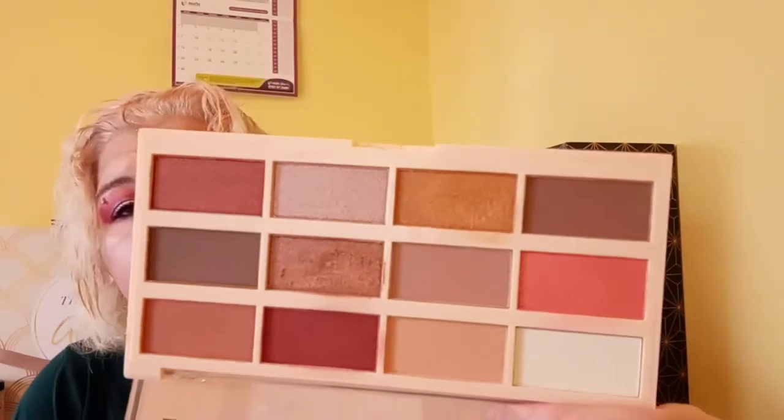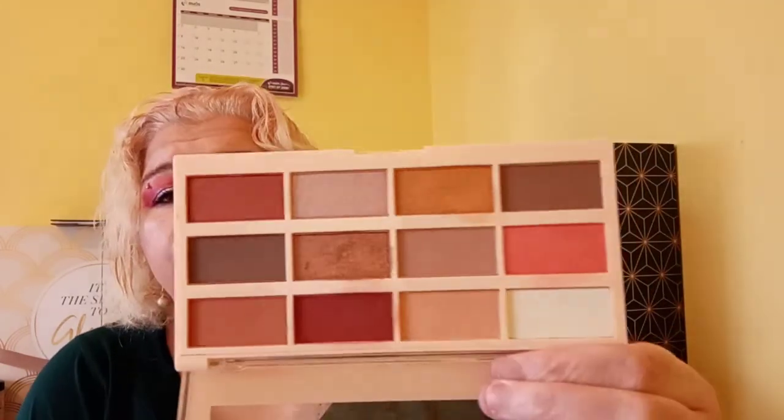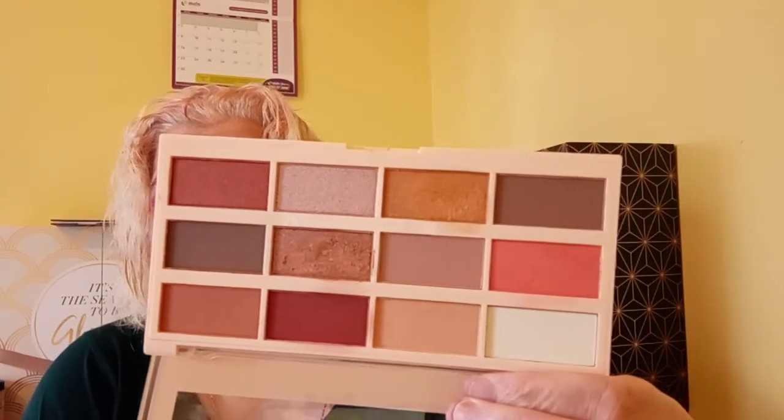There you go. So yeah, a couple of years ago, Revolution did 3 different Christmas sets with Soph's name on them. There you go. That's actually quite nice. So there you go. That's some of the palettes that I have used.